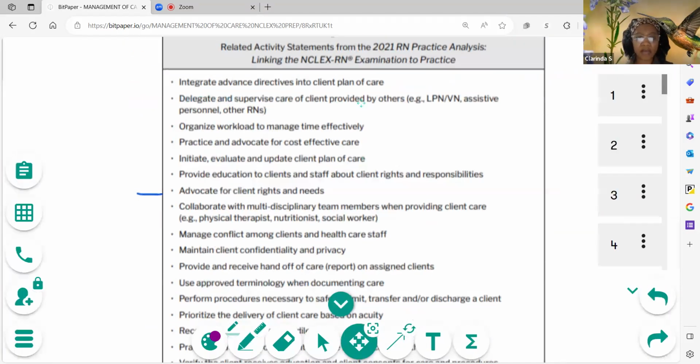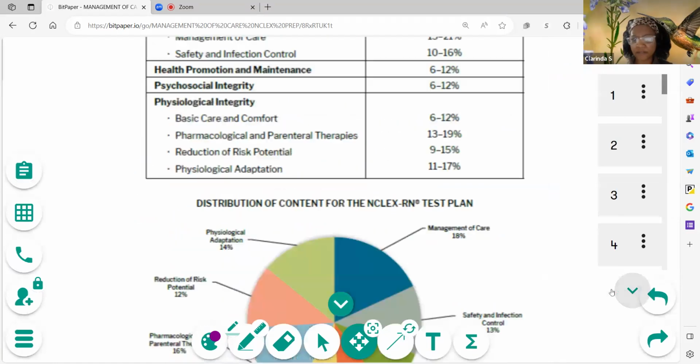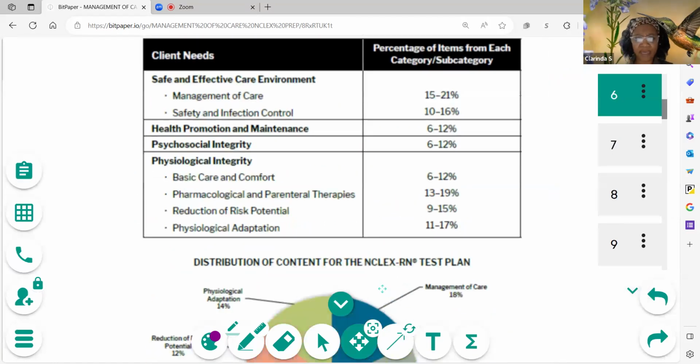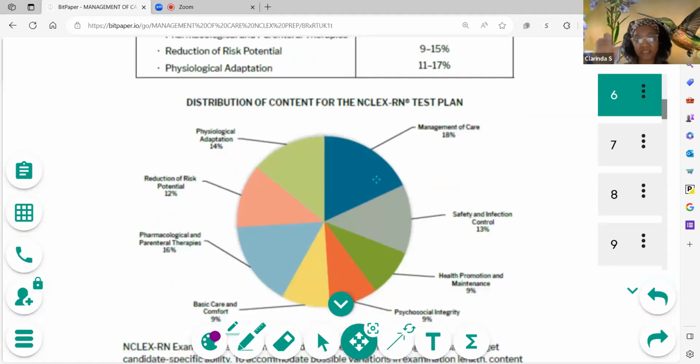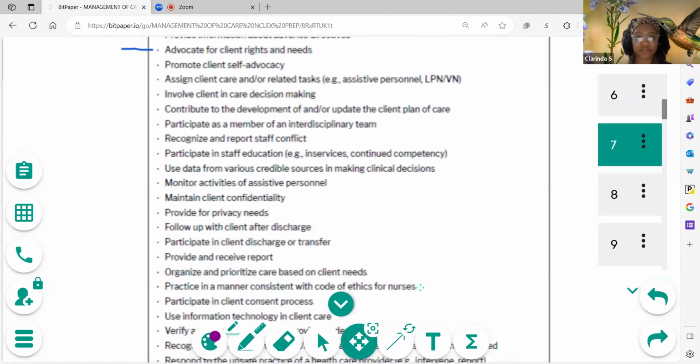So this outline is probably one of the longest outlines. And for management of care, they took away a couple of percentage on the test now than the way it was laid out before April. It's now 18%, but it's still the highest percentage.